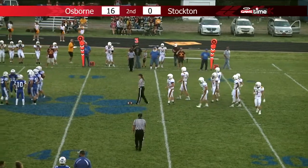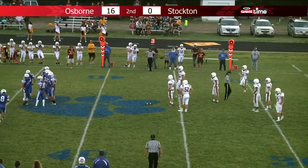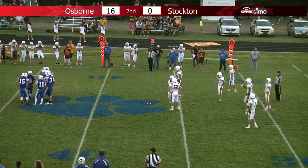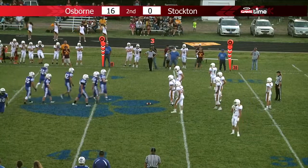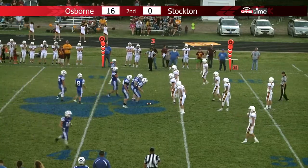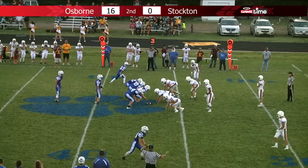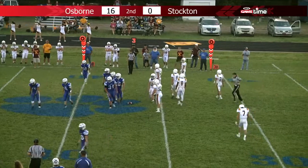10:55 left in this first half. 16-0 our score, Osborne on top. 3rd down and 6, Tigers. Well, Stockton taking their time, kind of what we talked about, if they can condense this ball game a little bit. Let's see what they call up here. 3rd and 6 for Stockton, Miller out of the shotgun. Now the timeout for Stockton. So we'll take it with them here.